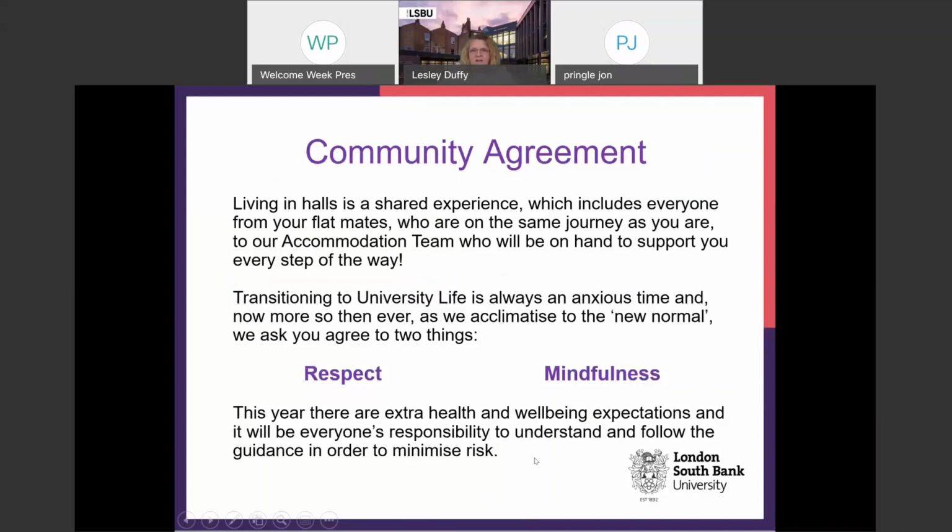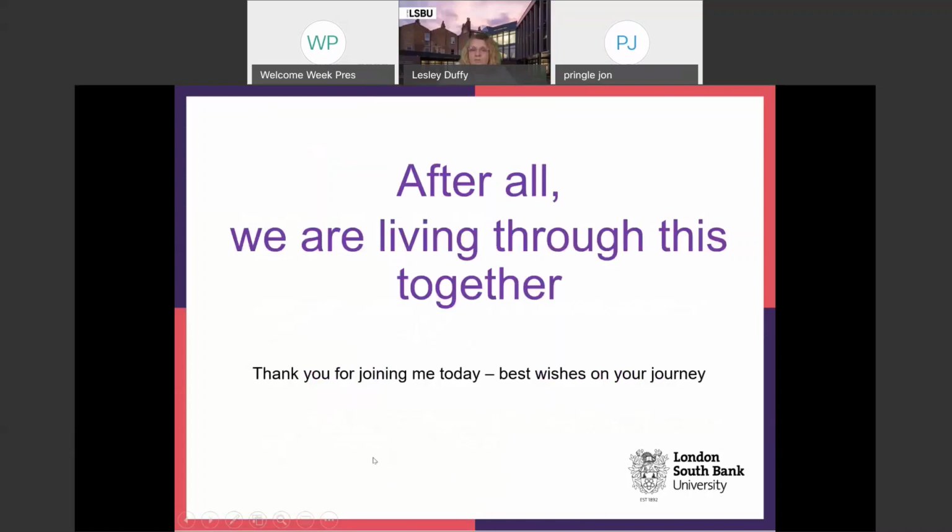Transition into university life can be really anxious, and more than ever, we need to acclimatise to the new normal. And we ask you to agree to 2 things, just respect and mindfulness. This year, there are extra health and wellbeing expectations, and it will be everybody's responsibility to understand and follow the guidance in order to minimise risk. After all, we are living through this together.